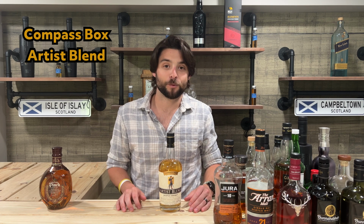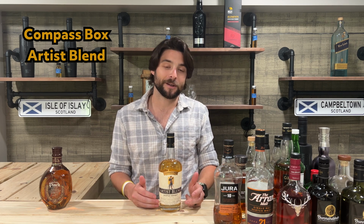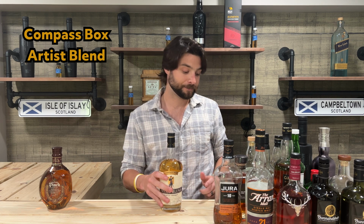Okay, I got a couple of blends for you. Compass Box Artist Blend. Compass Box makes just great stuff. They're a blending company. They blend scotches together. This one is claiming to be, you know, fruity and creamy. I've had it once so far. I have not reviewed this one yet. I will say it is creamy and fruity. I cannot wait to review this. Compass Box makes great stuff. This was $40, so not a lot of money.